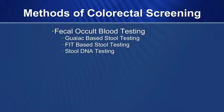Stool DNA testing came out much more recently, and this is really pretty cool stuff. This is getting again towards the genetics of medicine. As we're starting to learn more about the genetics of disease, we're starting to learn that we can look for specific genes or DNA in stool and see if people might have a higher likelihood of colon cancer.